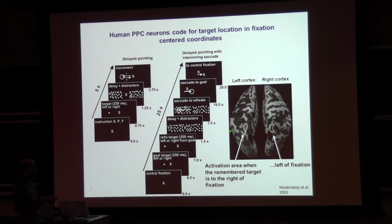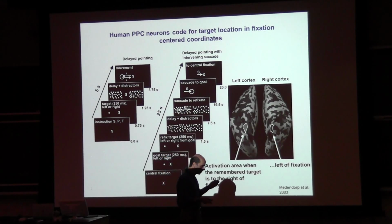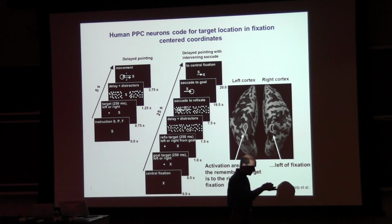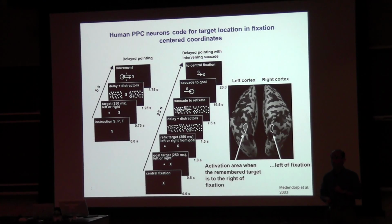And indeed, if one does fMRI analysis on the human brain, as you move your eyes from one location to the other, but the goal location remains the same, activity shifts from one hemisphere to the other. Yeah? So is that basically just like everything is relative to where your eyes are? In the parietal cortex. In the parietal.